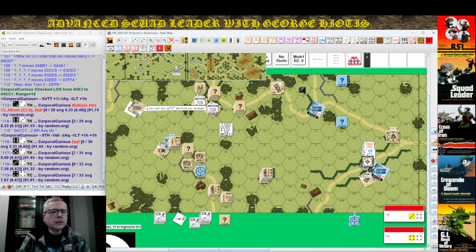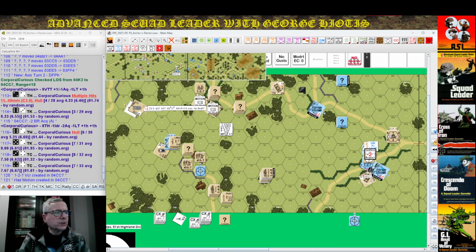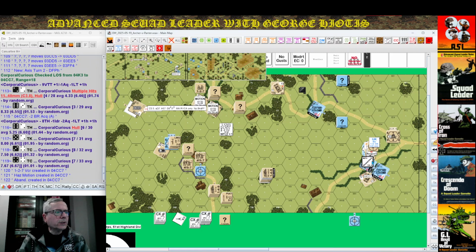So go to the Axis OB, go to half squads, get a little dude out, and they're under hazardous movement. Info, unit info, yep, infantry, and infantry, there it is. They're under hazardous movement. And then in terms of tanks, that thing is abandoned. They can reoccupy it. And this fellow is done.